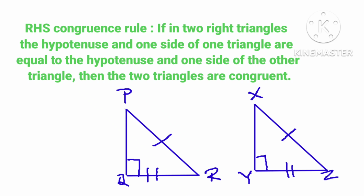Let two triangles be PQR and XYZ. In triangle PQR, hypotenuse is PR, and in triangle XYZ, hypotenuse is XZ. From statement of the theorem, we can say PR is equal to XZ. Two triangles are right triangles, so angle Q is equal to 90 degree and angle Y is equal to 90 degree. Now in statement given the hypotenuse and one side of one triangle are equal to the hypotenuse and one side of the other triangle, then the two triangles are congruent. Here hypotenuse PR and XZ are equal and QR and YZ are equal.